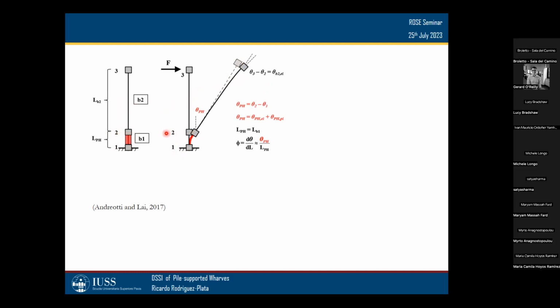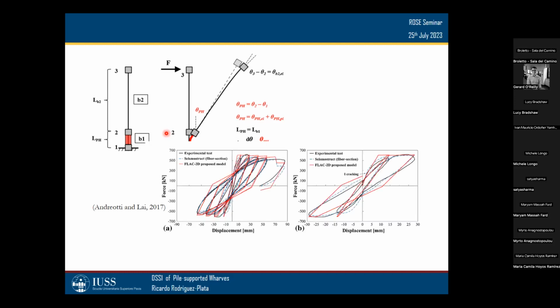And the way the model works, it reduces the stiffness of the FLAC built-in elastic element so that it follows the moment curvature relation that was predefined. It also accounts for the stiffness degradation, so you can also capture the cracking stiffness of the reinforced concrete section with this lumped plasticity model. And the lumped plasticity model was calibrated and validated against test results previously. And this here is the comparison in terms of the force displacement results for a cantilever column with seismic detailing.